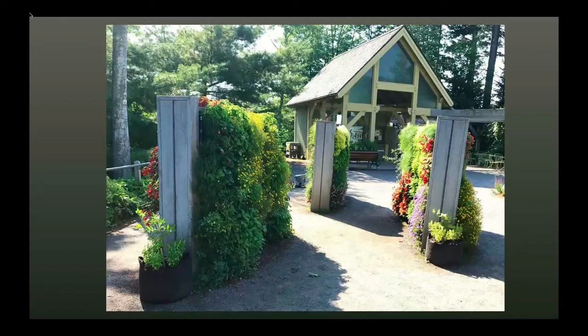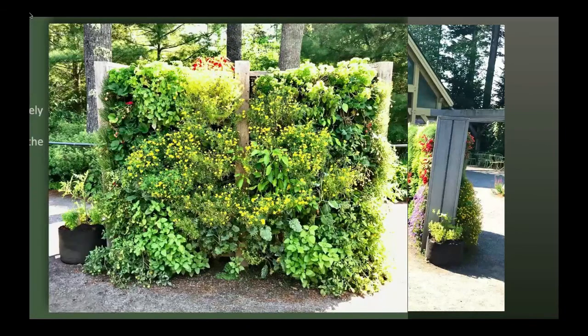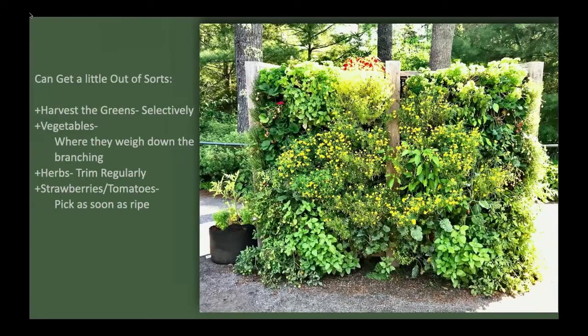Edible walls do get a little messier like that. So just keep that in mind if you don't keep up with it. I used lemon balm, and also a dwarf lunchbox pepper in there.